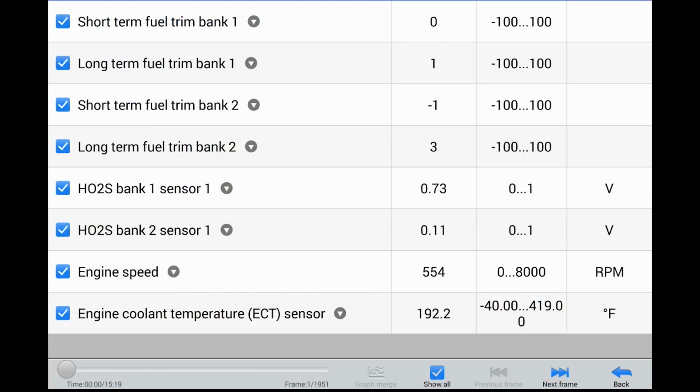So you can see down in the bottom left corner, we're looking at about a 15-minute recording, and I captured long-term and short-term fuel trims. I grabbed the O2 sensors, and I grabbed engine speed and coolant temperature. At the beginning of this recording at 0 seconds, we're already warmed up. I started this recording after a test drive. Fuel trims looked beautiful on the test drive. I saw no issues whatsoever, and I thought, great.